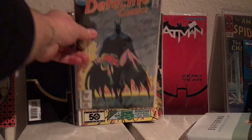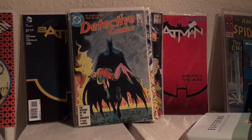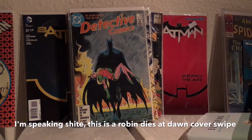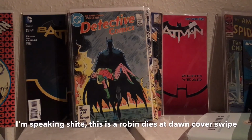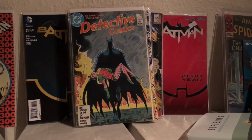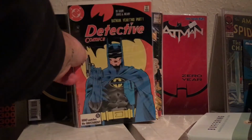This is 574, obviously the classic Jim Aparo cover. This is Alan Davis, who's cover swiped it there. And then that's 574, yeah.